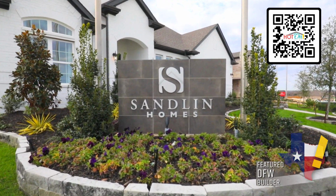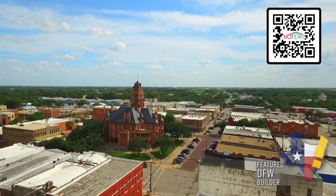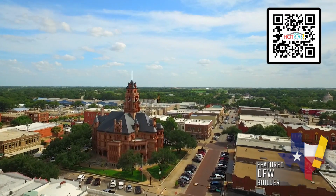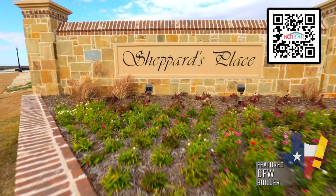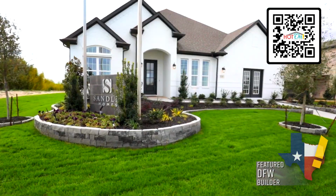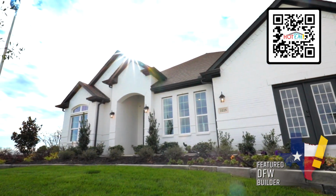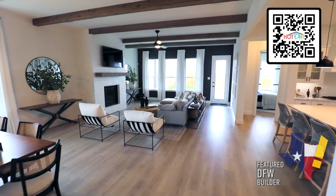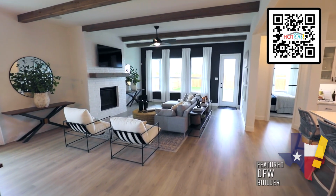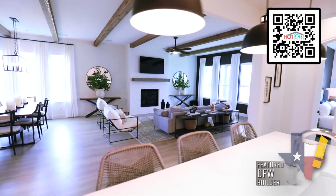What do you get when you combine one of DFW's most established builders and the historic charm of Waxahachie? You get a distinctive Sandlin home in the community of Shepherd's Place. Sandlin Homes offers a variety of innovative floor plans with striking design features to meet the needs and dreams of every family. With homes starting in the low 300s, Shepherd's Place not only has your perfect home, but your perfect price as well.